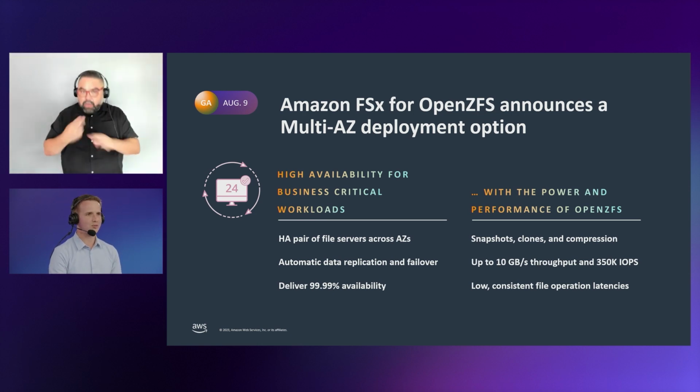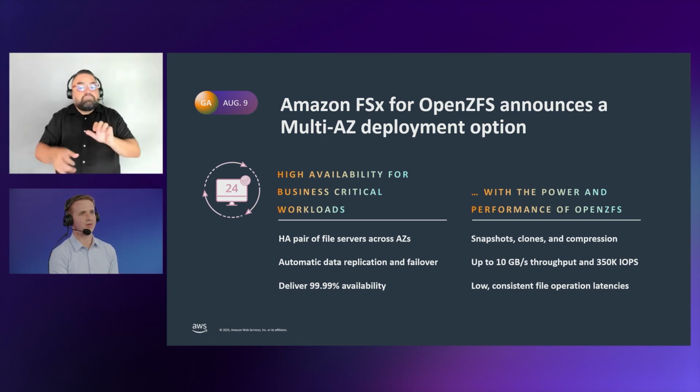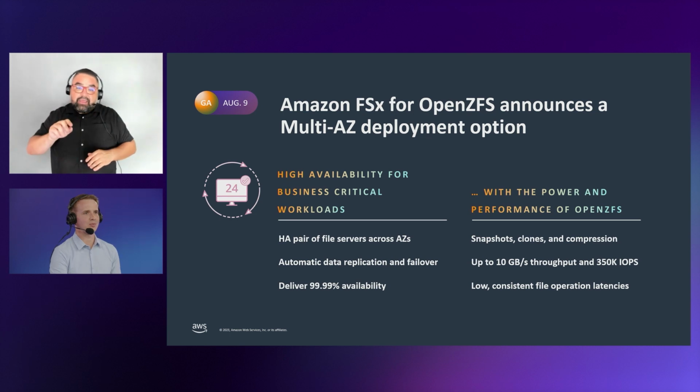So you go to create a file system, and any data you write to your file system is automatically replicated across AZs. Your file storage automatically fails over across AZs in the event of a component unavailability or even AZ unavailability. And multi-AZ file systems on Amazon FSx for OpenZFS, similar to what we offer with our other deployments, for example, Amazon FSx for NetApp ONTAP, deliver a 99.99% or 4 nines availability SLA.